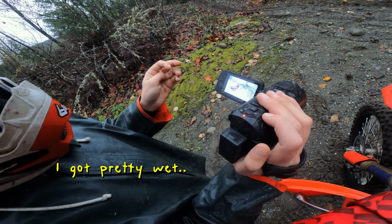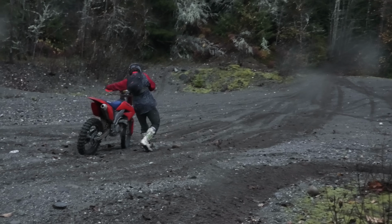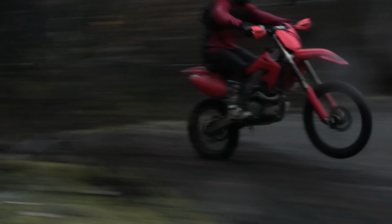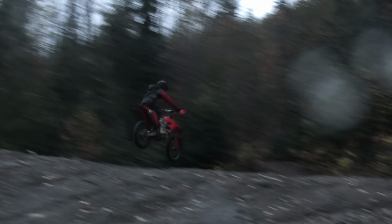I got pretty wet. I'm going to attempt to clean these. Maybe they'll dry. I'm really impressed with the brakes. The brakes are really good. It's surprisingly stable at speed. It just tracks really well. I do struggle with getting behind it. It kind of gets away from me. I just think I'm not quite used to this much power.